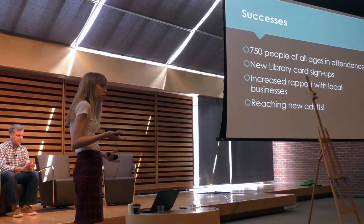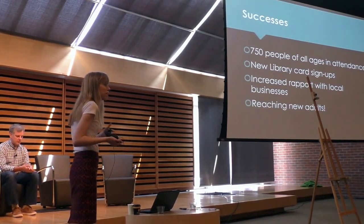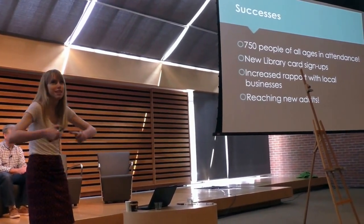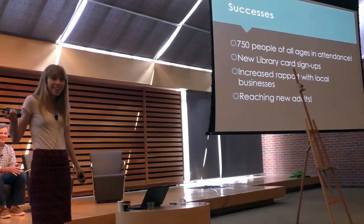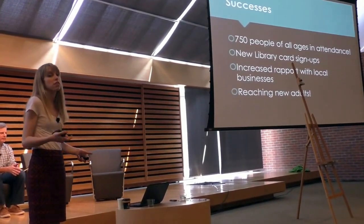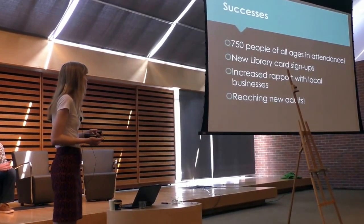Lots of people were coming in that had never been in the library before or didn't know where it was. People were actually going to the gaming stores and saying, where is the central library? I mean, it says public library right on it, but that event got the attention of the community and reached a demographic that we don't usually see.